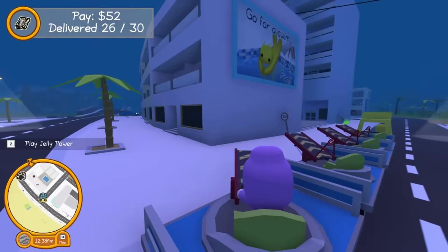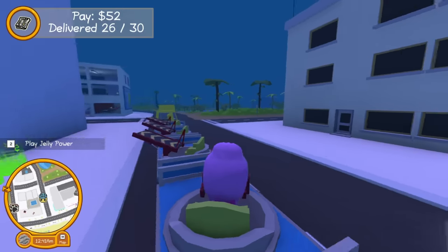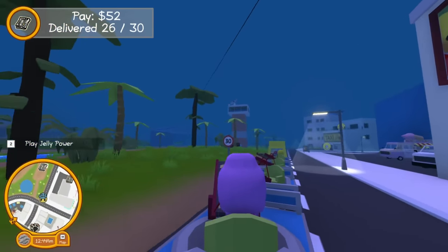26 out of 30. Nothing over here. I think there's one in this alleyway that I have to get. I must get this one. I already got it. Okay. Coming over here. Don't mess up. Get the one that's far away.